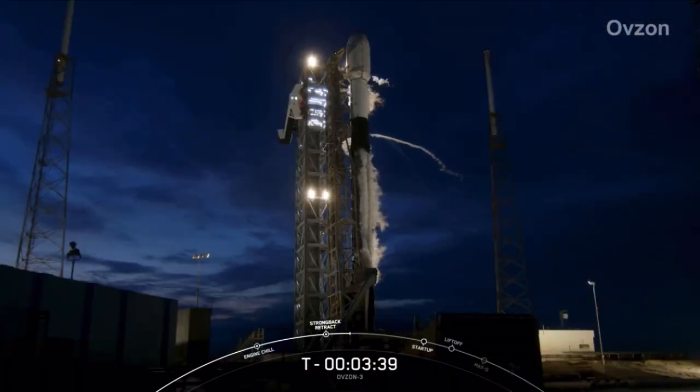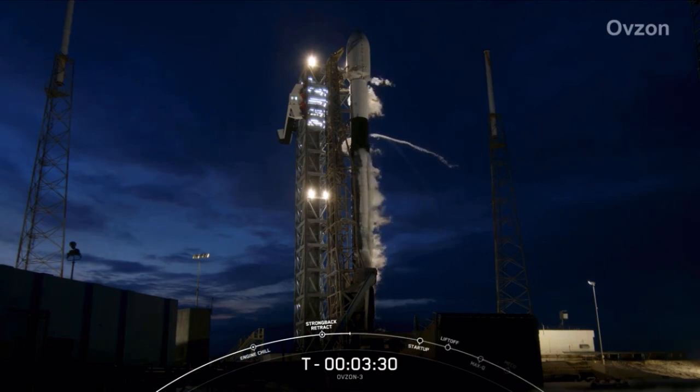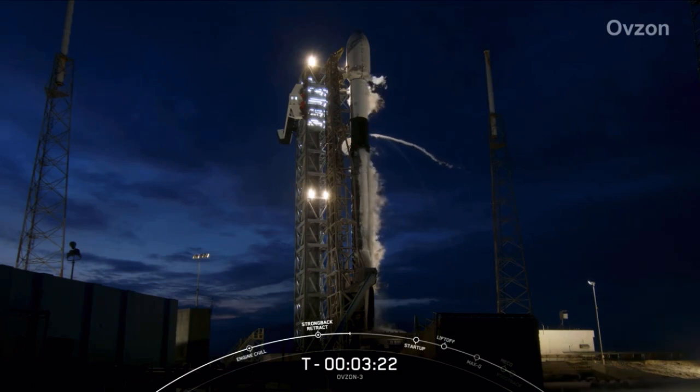At this point in the countdown, both the first and second stages are nearly fully loaded with 1 million pounds of kerosene fuel and liquid oxygen. Both the first stage and second stage should finish loading propellant about a minute apart from each other, with the first stage finishing up at the T-3 minute mark and the second stage at around the T-2 minute mark.